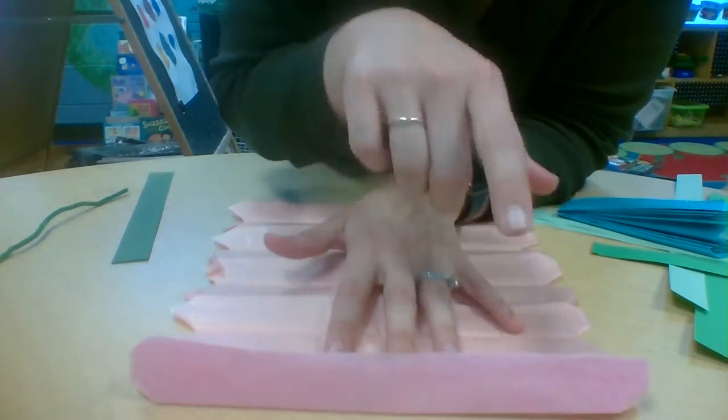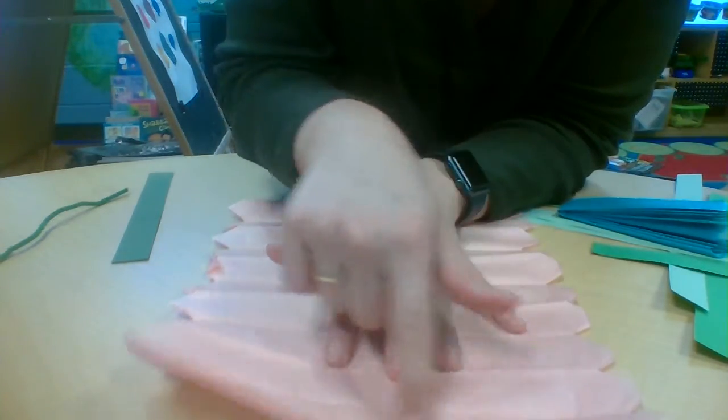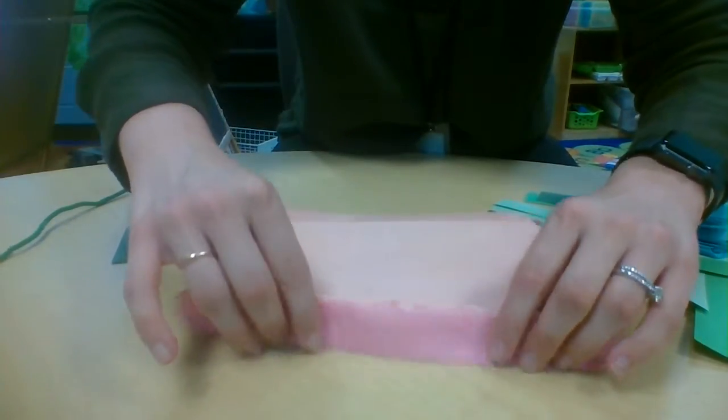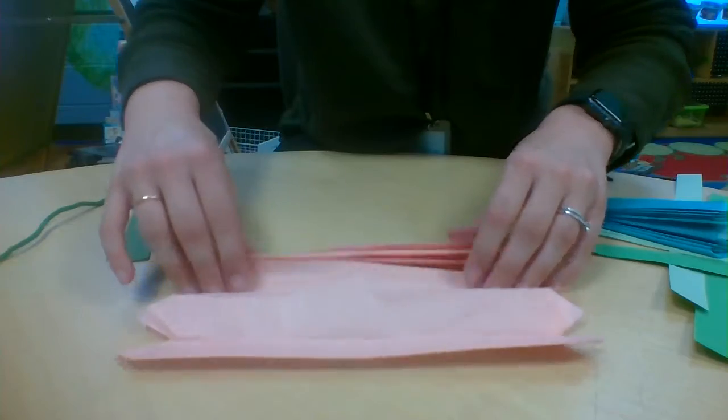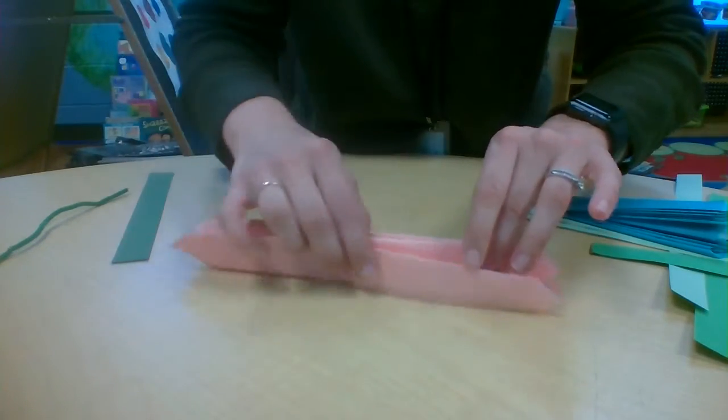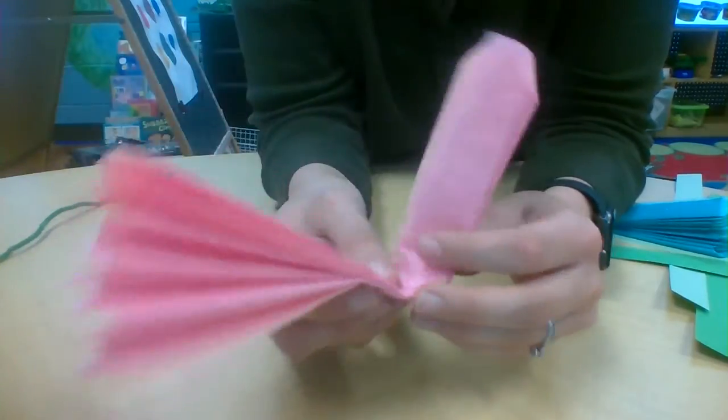And I have 2 different colors. I have a darker pink and then this really pretty peach color. But all I'm going to do next is just fold it. Let's see. Just like that. And that's called a fan fold. And then they go in half.